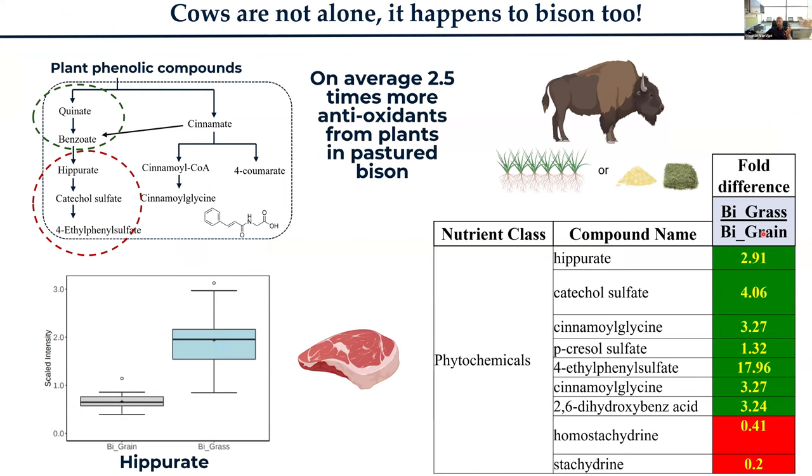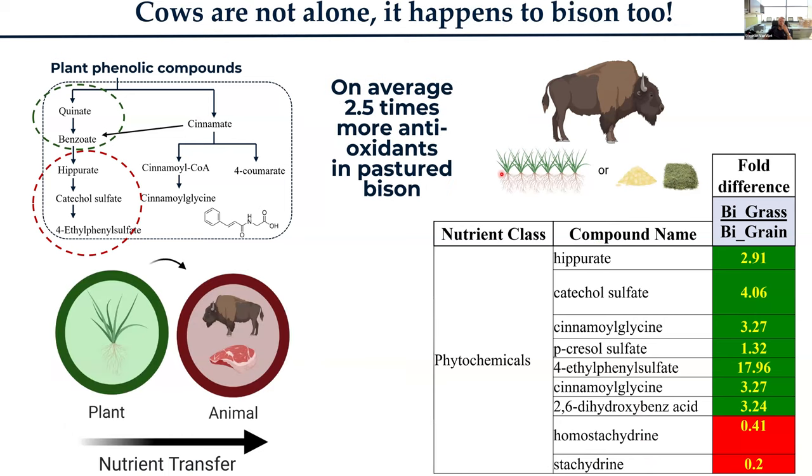What were these grain-fed animals eating? They were eating about 30-40% alfalfa. So alfalfa brings us up a little bit. So there are some good findings that we made there too. But again, nutrient transfer, plant to animal. Animals are what they eat.